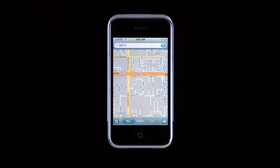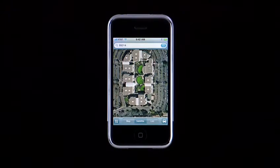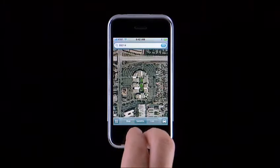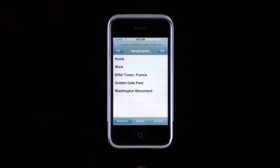You can also look around in satellite view. To zoom out, tap once with 2 fingers. You can also bookmark your favorite places. To access a bookmark, tap here and select a location.